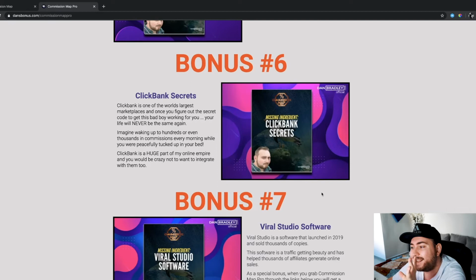Bonus number 6 is ClickBank Secrets. Now, ClickBank is one of the biggest marketplaces online, great for affiliates, high commission rates, and they manage all of the payments and make sure that you get paid. So very, very easy, and very quick to get set up on. It's completely free to get an account over on ClickBank if you don't already have one.